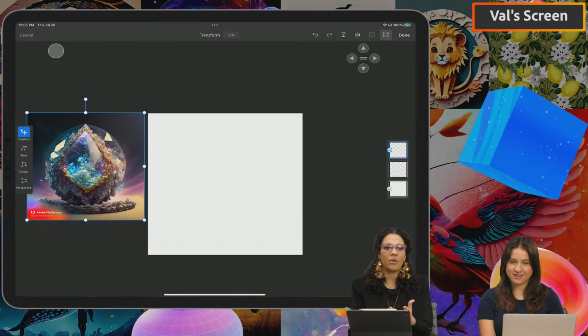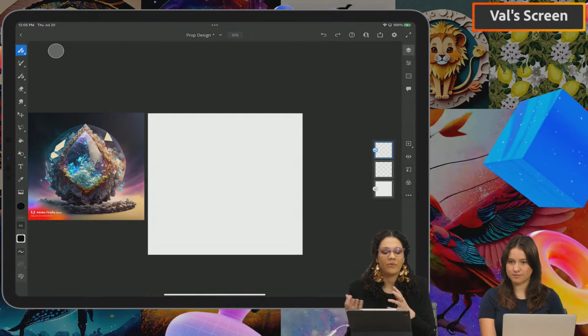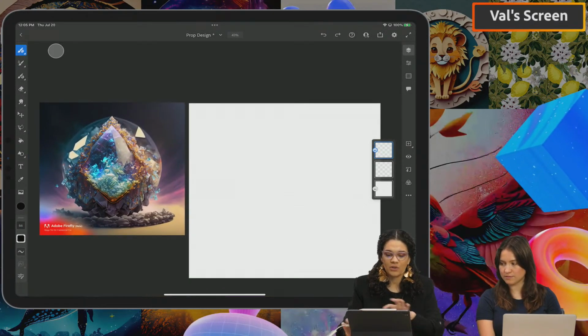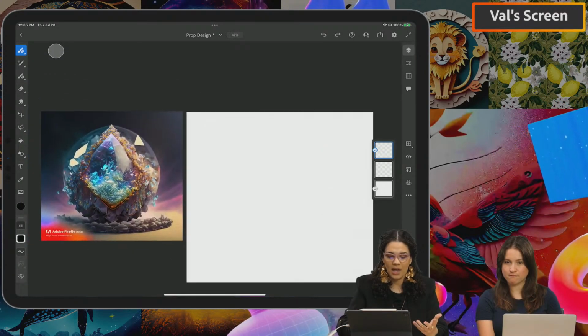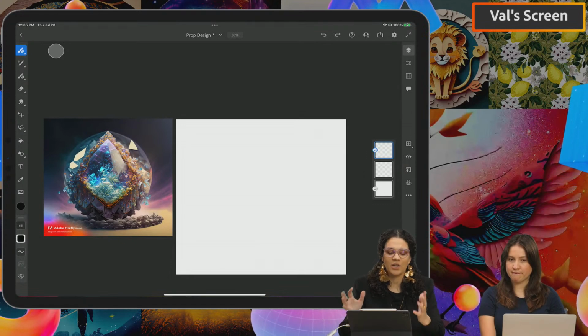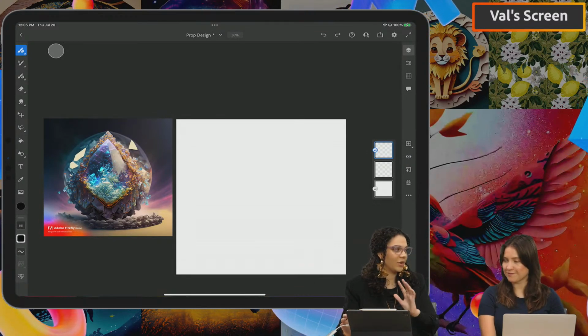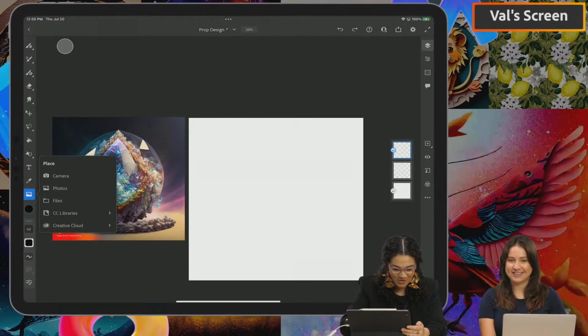And that's typically how I work in Fresco: I will grab my reference images and just throw them on the outside of my canvas so I can look at everything, and they just live out here. I don't think I've done a single project in Fresco since I discovered that I could do this without doing it. So let's grab our other one with our mushrooms and things.